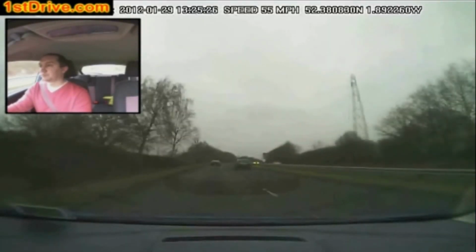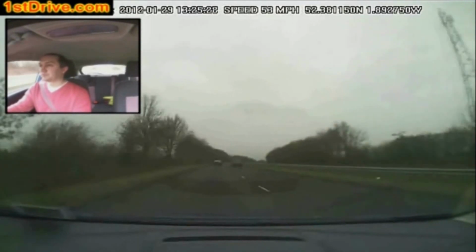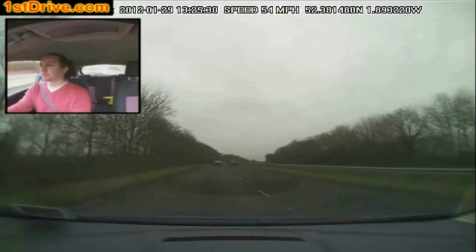That little white car in the lay-by has been there for months. I think someone's left it there. It's just been abandoned.